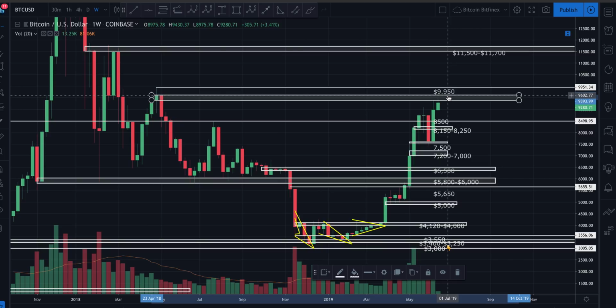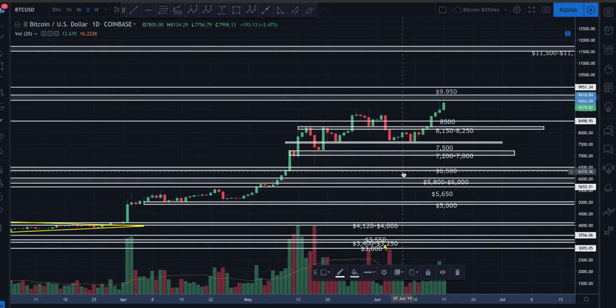But I do believe we need to clear 9,600 first. I do believe 9,600 is going to be a major pivot, between 9,400 and 9,600, guys. Potentially could be a top. Am I going to be a buyer here? No. Let me zoom in here to the daily.